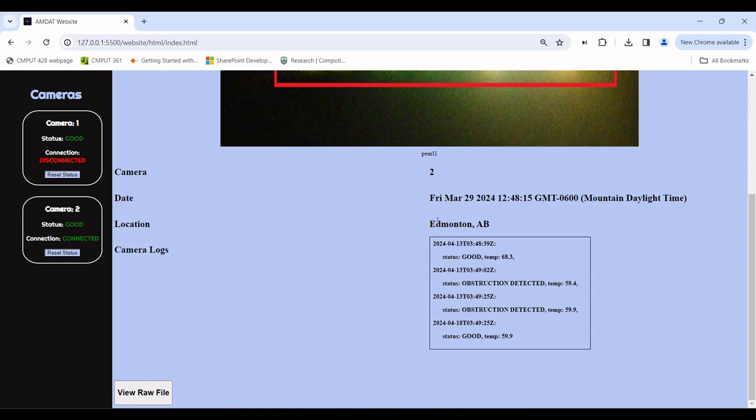The next thing we get is location, which is super helpful if you had multiple cameras in different locations, so you can see where in the world this actual camera is detecting its objects from. Lastly, we have camera logs, which isn't super helpful to the average everyday user. Most people aren't going to care about this, but it's still nice to see that our system's running relatively normally and that there's nothing going on crazy behind the scenes.